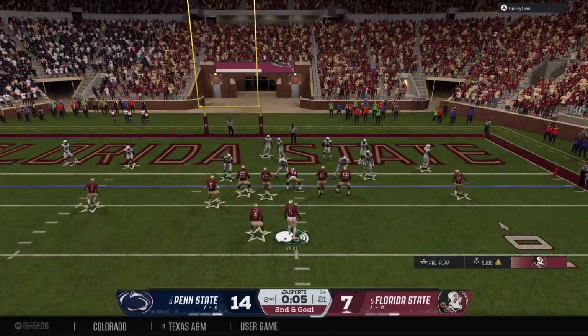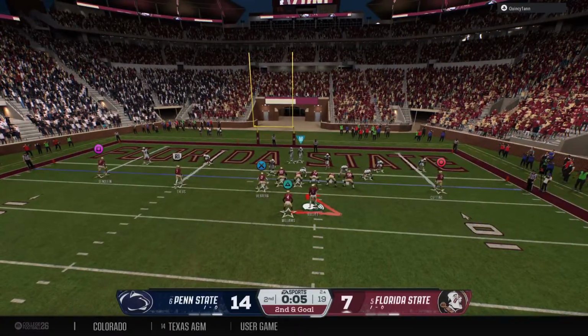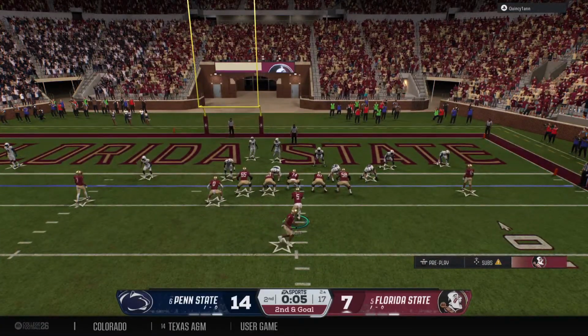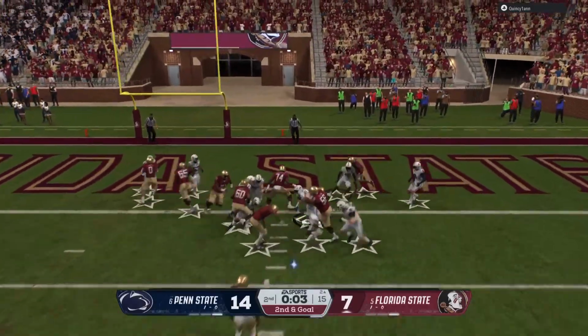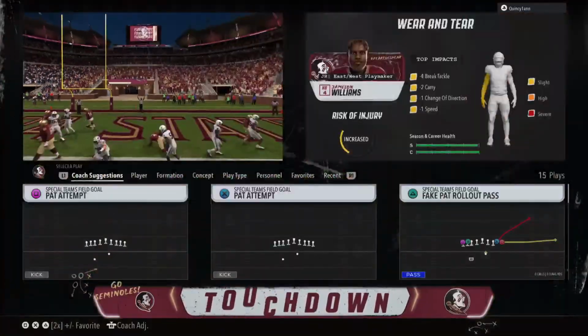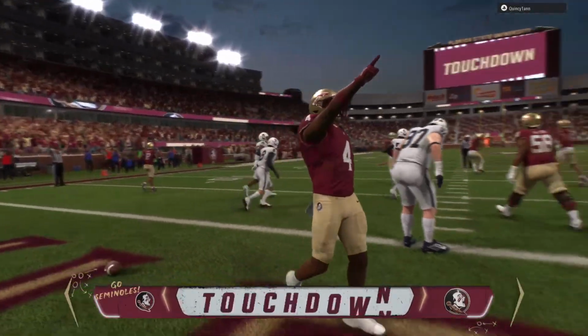Looks like one more play here before halftime. Trying for the touchdown. He'll test the left side. And he muscles into the end zone. Touchdown.